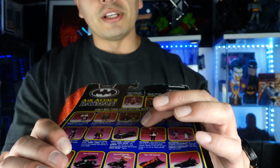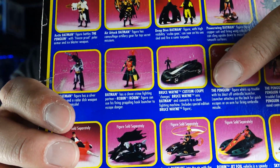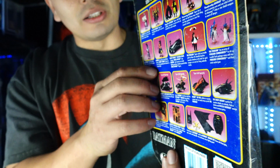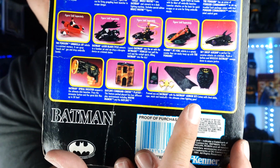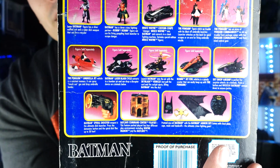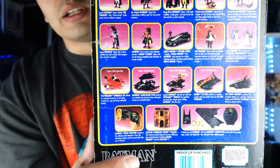But this is the Bruce Wayne vehicle I was telling you about, the quick change one. That one right there. And there is a lot of stuff on the back of here that I do need. And I do want to get that suit right there, the role-playing one. But there's a lot of stuff back here that I do need to pick up.